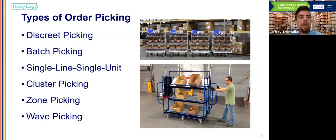And then finally, we have wave picking. Now, it's not necessarily a different type of picking, and it's not exclusive to the other types that we've seen, but it's about how you control your picking. And that's what we touched on previously a little bit. But wave picking is a methodology which allows you to drive your order fulfillment based on your outbound dispatch requirements.